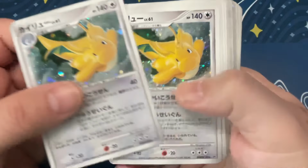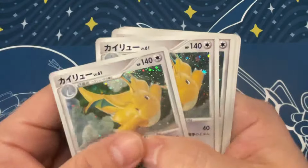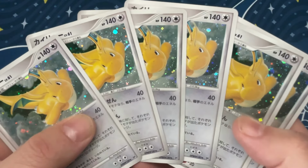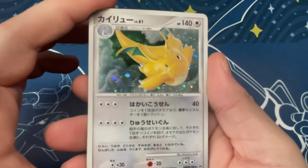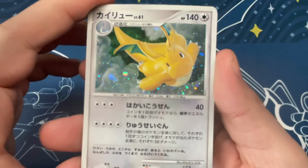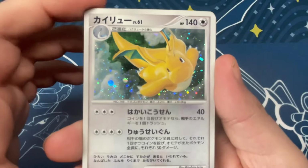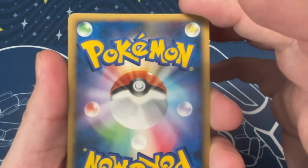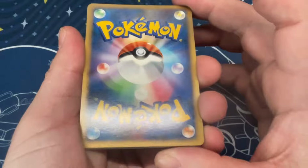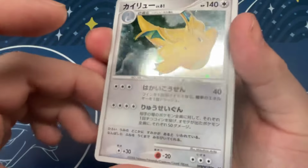All right, next up we have Dragonite, Temple of Anger. One, two, three, four, five, six copies of Dragonite. This is a good one for sure, by Arita. And, dude, the foiling today just popping off, man. Love it. Front copy of these is looking pretty clean. We like it. Back copy, looking pretty good, too. Cool, cool. We like that.